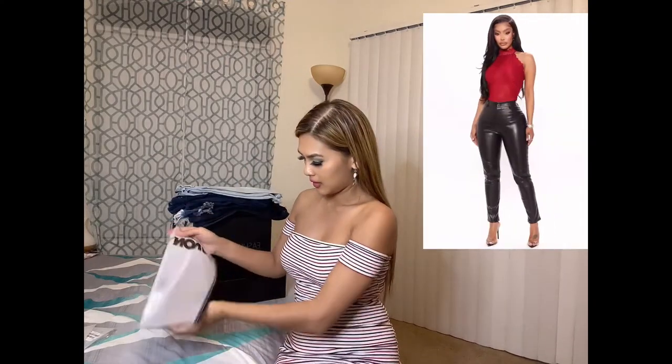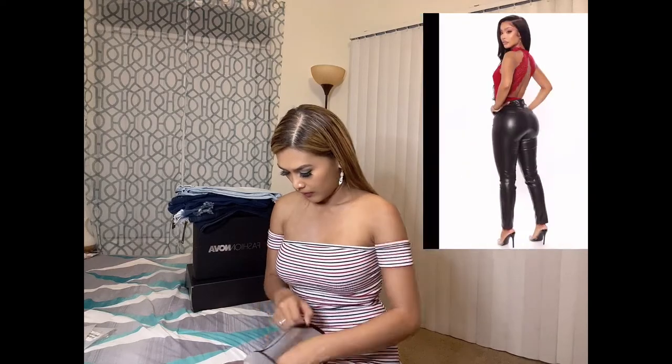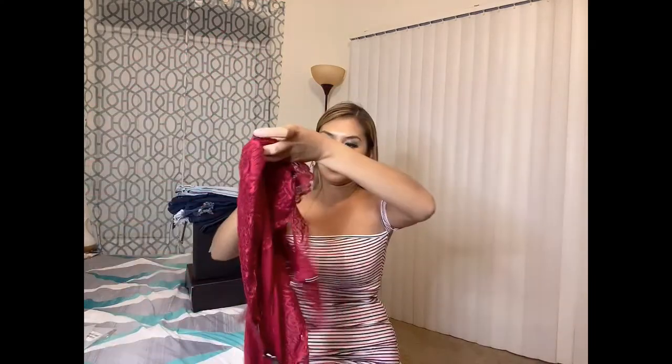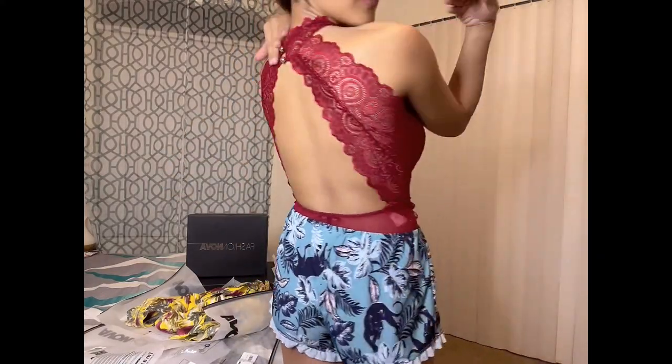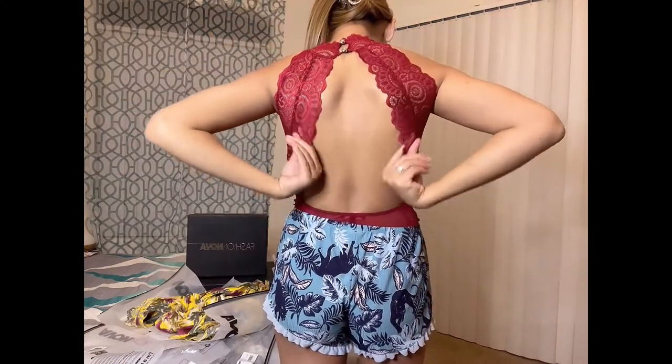Ayan. So, another top that I got from Fashion Nova is this one. It's called the Ruffle It Up Bodysuit. And I got it in color red, size extra small. Next one is this. Ayan. Which is see-through siya. As you can see. This one is in full. Open.